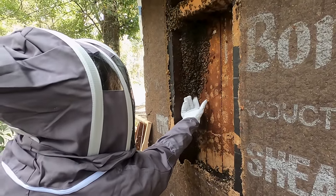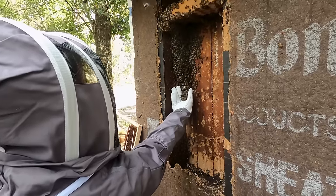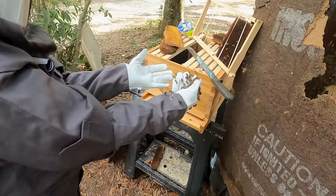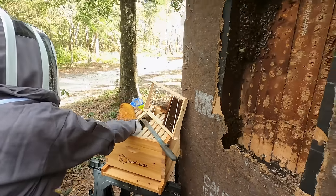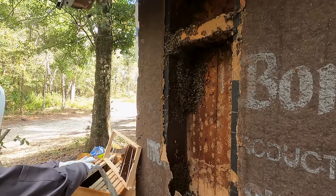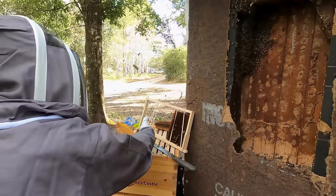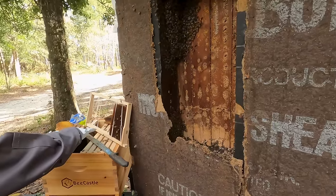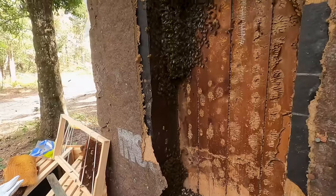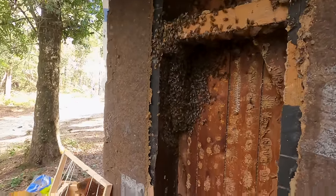Those gloves are so big on you, they don't look like they've got fingers in them. Ooh, that was cool. There you go. No queen. They all face her, right? Not always. In a situation like this, they're not going to be surrounding her unless she's off by herself. She'll be climbing all underneath of them. So as we scoop them out, we're looking for her to show up.